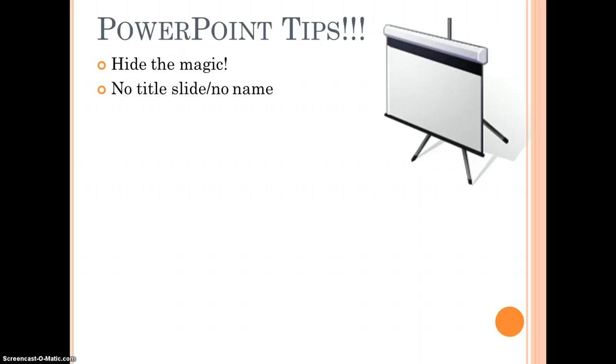The second thing you really want to make sure is that you don't have a title slide on your PowerPoint. No title slide. You don't need your name unless you're doing a very specialized kind of presentation where people are coming to see you who maybe don't know you. But if you're in class, you definitely don't need it. Most business presentations don't really need such things either. You really want to keep your PowerPoint simple.